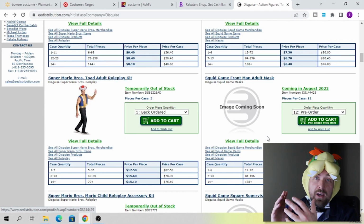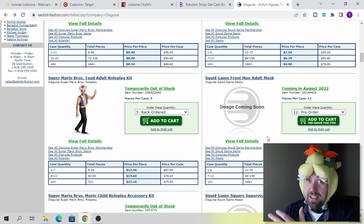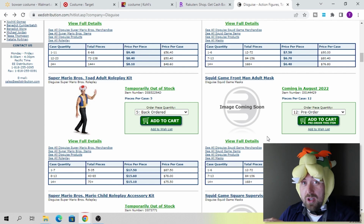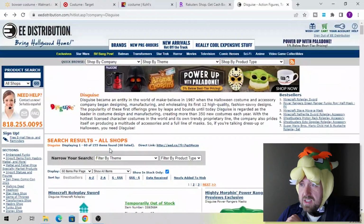There are other costume brands that you can sell or apply to get ungated for on Amazon. Unfortunately, one of them through EE Distribution doesn't work. Just for example, like this one right here, I purchased this through EE Distribution. I used the invoice, I got ungated for Disguise costumes. Now that worked out well for me. There's another well-known costume brand. This is Disguise right here.